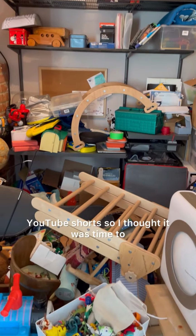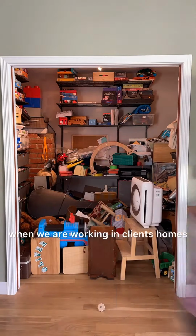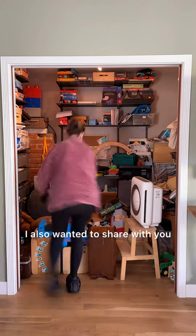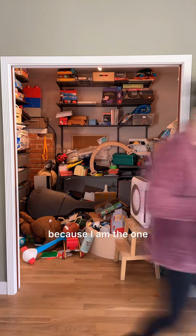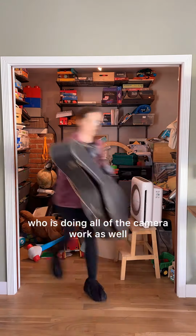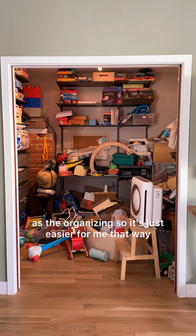So I thought it was time to finally share with you some of the much longer versions of what it looks like when we are working in clients' homes. I also wanted to share with you that one of the main reasons I do time lapse is because I am the one who is doing all of the camera work as well as the organizing. So it's just easier for me that way.